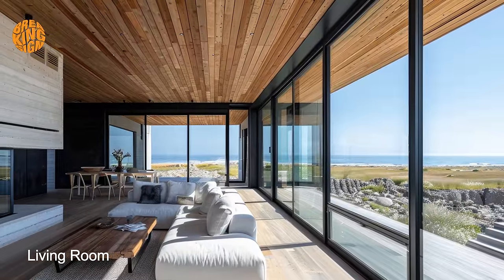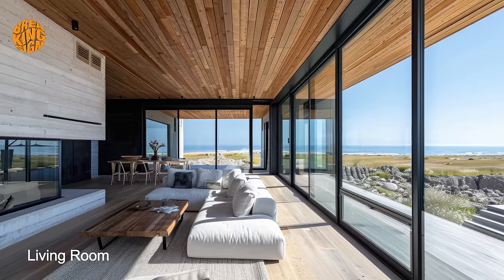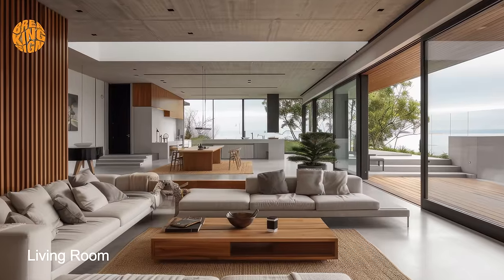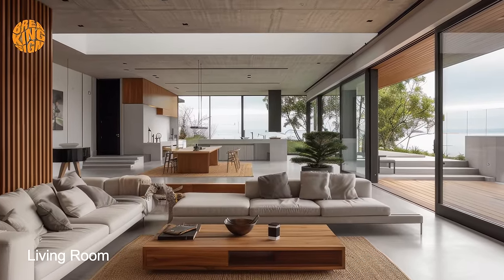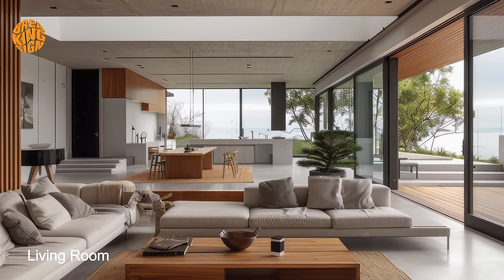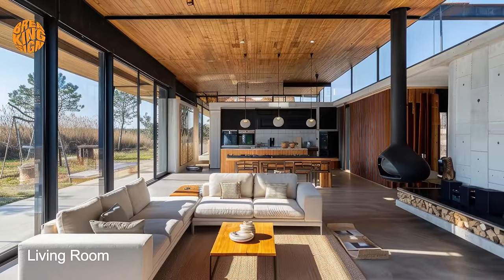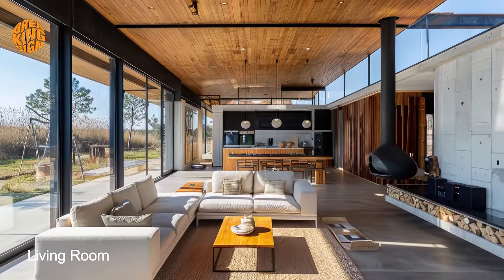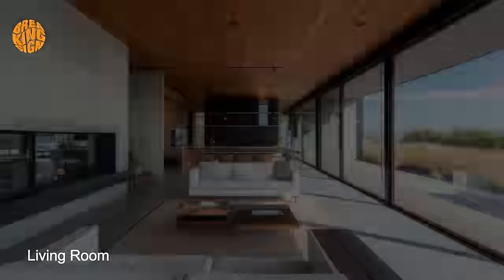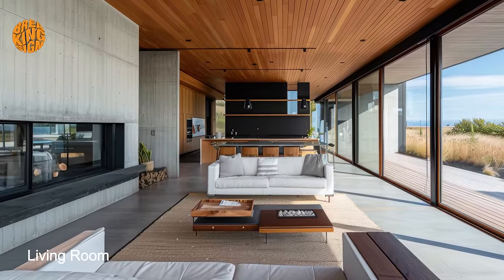Natural materials play a key role in Scandinavian living room design, adding texture, warmth, and visual interest to the space. Light-toned woods such as pine, birch, and oak are commonly used for flooring, furniture, and accent pieces, infusing the room with a sense of natural beauty and organic charm.